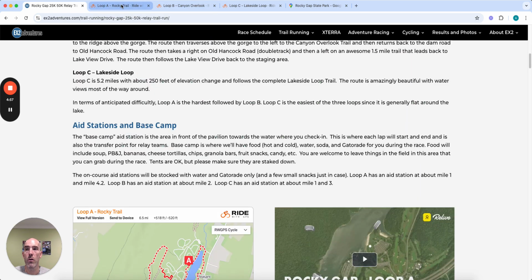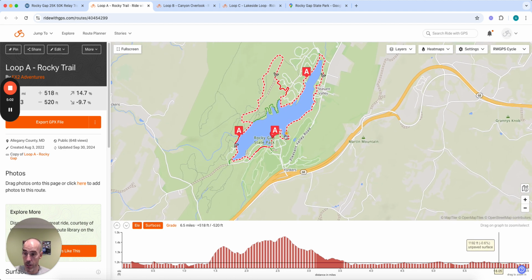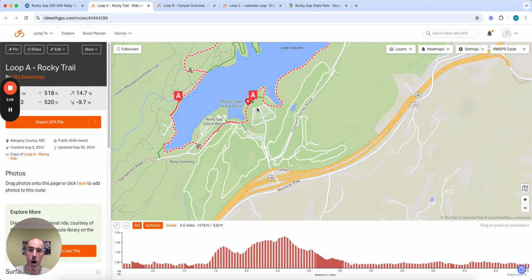All right, so we're going to start with the A loop. Again, all the loops are going to start at the EX2 arch, right in the base camp area in front of the Mountain View Pavilion. All the loops also start the same way, going out in front of the casino. Right? So just know every time you're starting a loop, you're going out in front of the casino and then quickly getting on some single track after that.